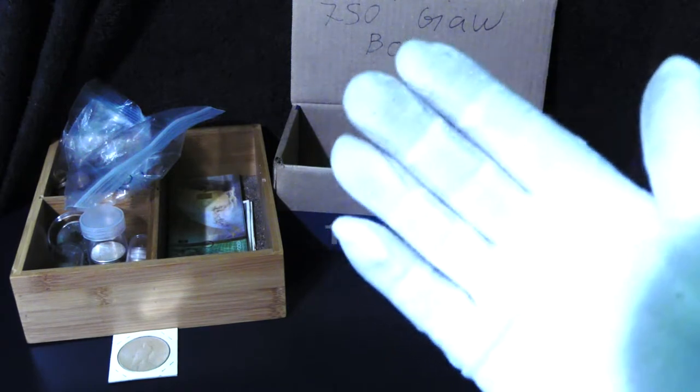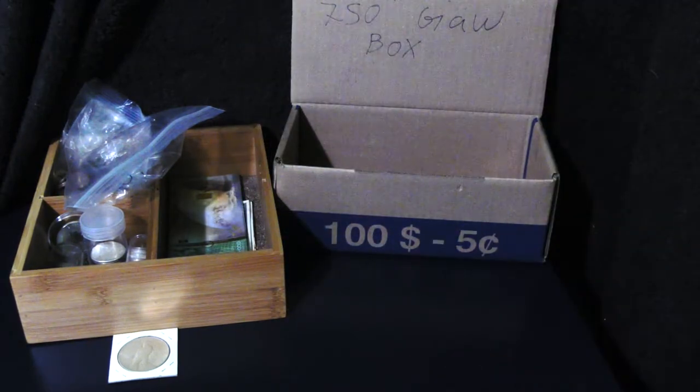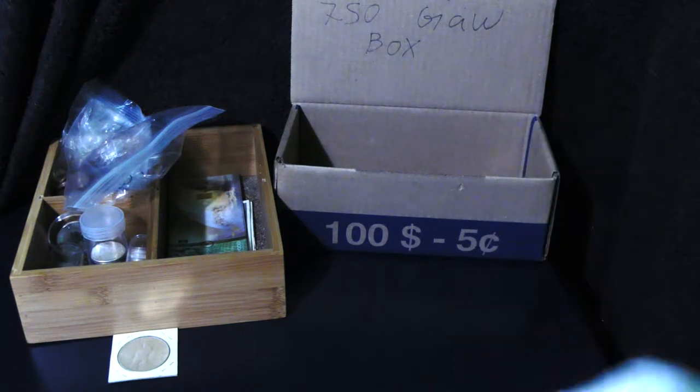Now I have $66.50 going into next week, adding the $10 for next week, so real happy about that, but now it's time to add some silver to the giveaway box here.